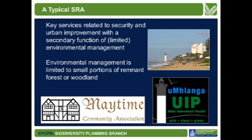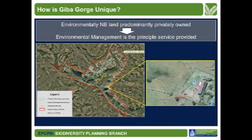But if we look at Giba, how it's unique is, well, I'll talk about the problem first. In eThekwini, a lot of our environmental areas or environmentally important areas are under private ownership, and it makes it hard for us to get in there and manage those areas because of conflicting ideas and agendas. So what we've done is we looked at a special rating area model and thought, let's use that with the key principle being environmental management.